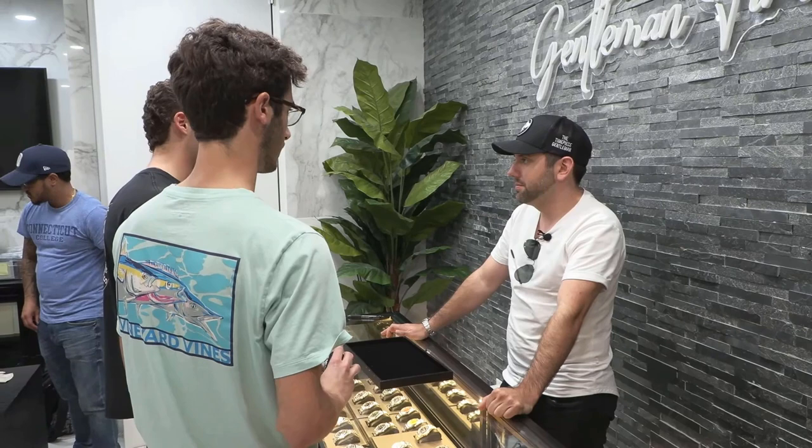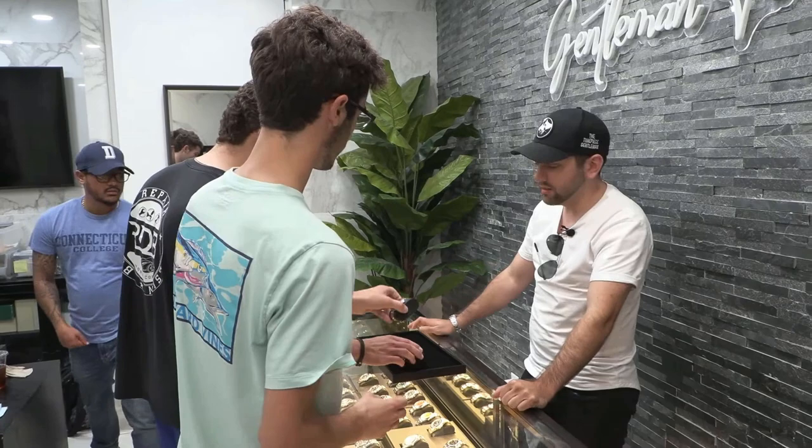You guys had a TAG Carrera the other day. Yeah. I DM'd you guys about the red one, the red strap. You guys said it sold. I was thinking that's a deal. Yeah, it was a good deal.